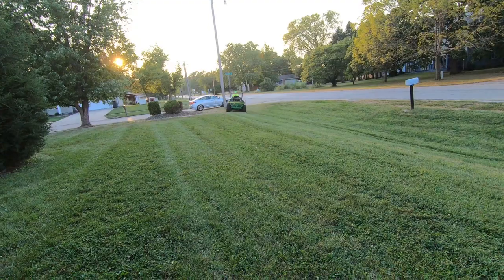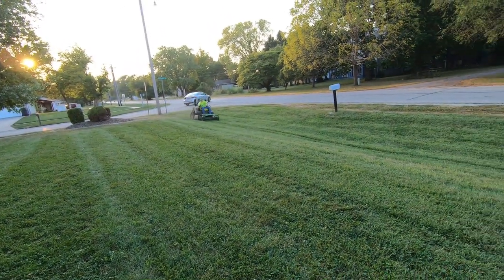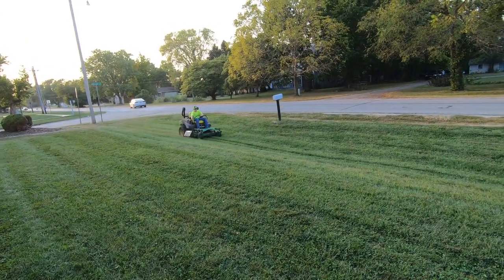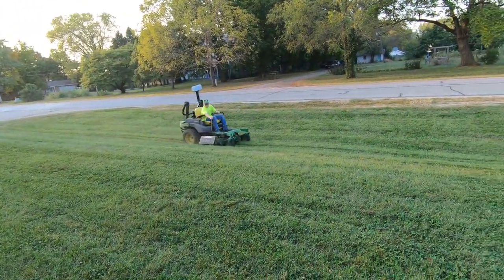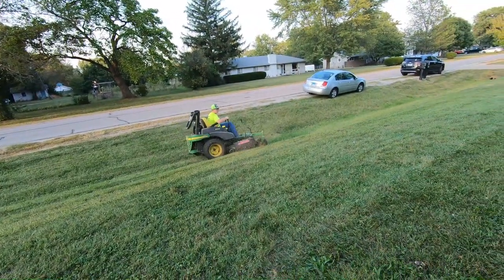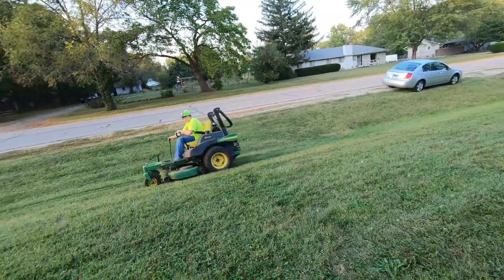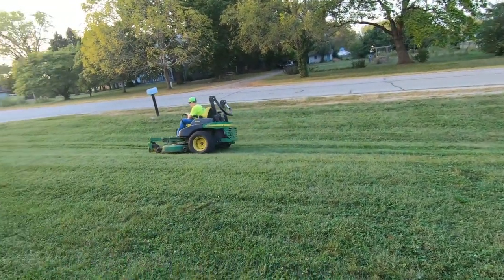Almost done. We were gonna double cut this, but I'm kind of irritated about all the trash and crap we have to mow around to pick up. So we're just gonna keep it at 3.5, 3.75, whatever he's at. Come back and mow it again in 3 or 4 days.